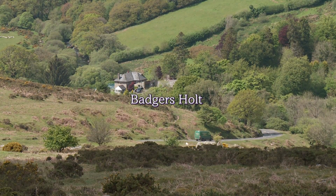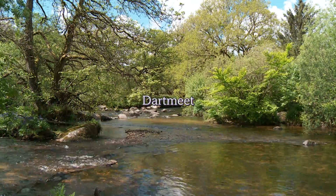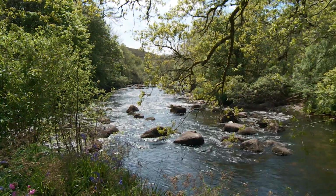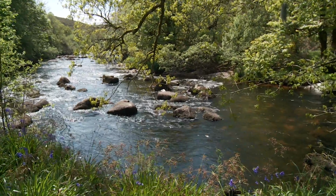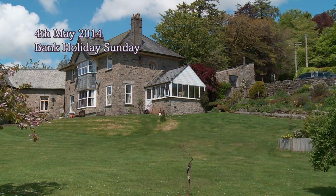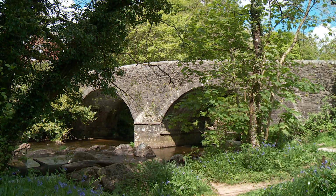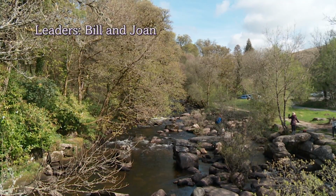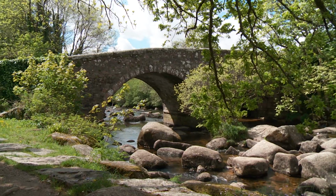This part of Dartmoor, at the confluence of the East and the West Dart rivers, is probably one of the best well-known and iconic parts of the moor. It is a place that always tends to be busy, but particularly on bank holiday weekends. Looking at the scenery around us, I can totally understand why it is so popular. It's quite beautiful.